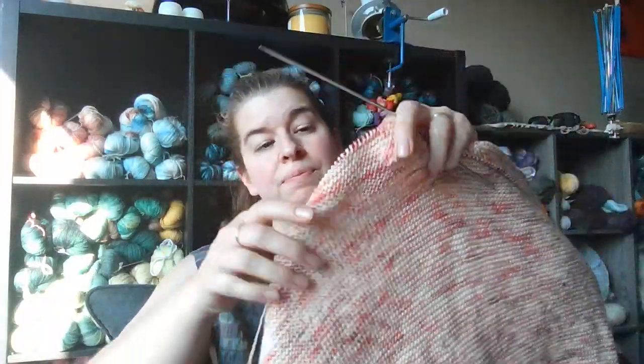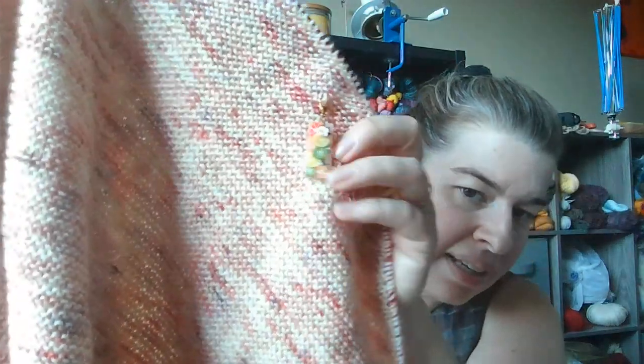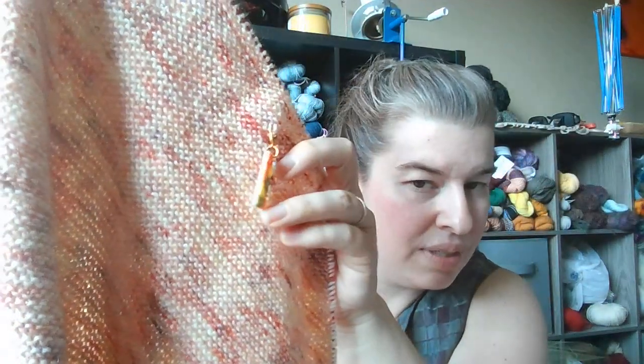This is on my alpaca base. I say alpaca, but it's actually 20% superfine alpaca, 60% superwash merino, and 20% nylon. And it's very, very soft. It is so soft and fluffy. It's going to be so warm. And there's my absolutely adorable Hello Lavender Progress Keeper. Got that I think last year or 2 years ago.